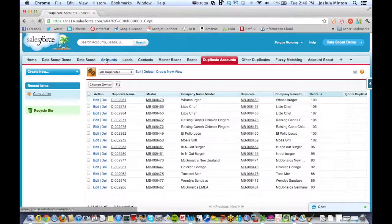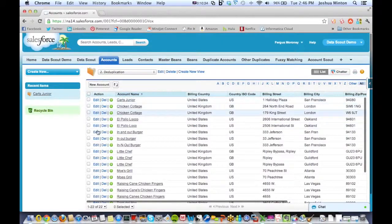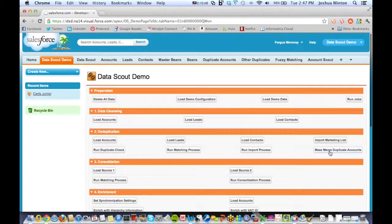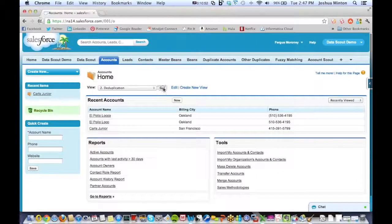So I'm going to go back to this accounts and we'll take a look at all the bad data that we looked at in the first screen. And what I've done is set up some business rules to tell Data Scout how to behave on a mass merge execution. So I'm just going to go ahead and click into the demo, launch this mass merge job, and then quickly go back to my account screen so I can see Data Scout in action.